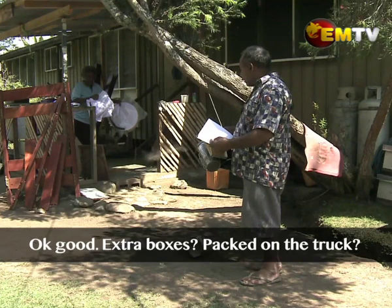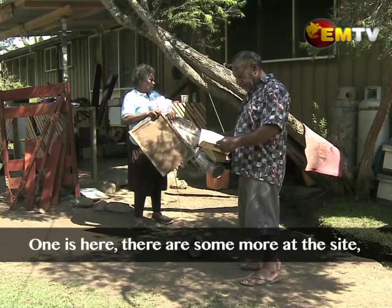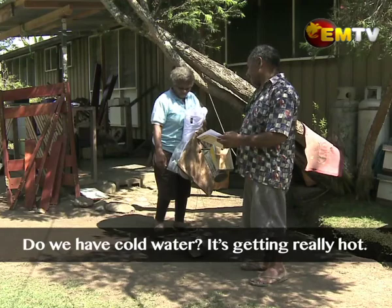All extra boxes? Step on top. Okay, split board. In one place we have some to plug in. Go pick them, there's cold water nearby. Okay, good, and check, please, that's done.